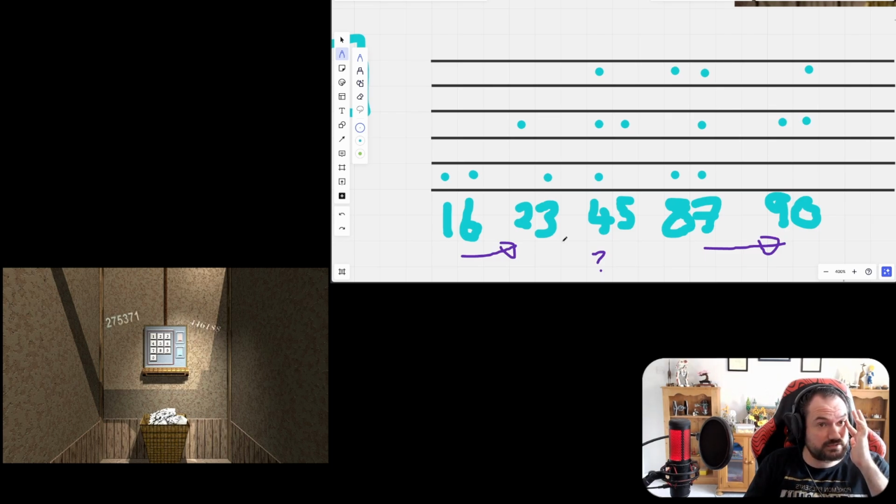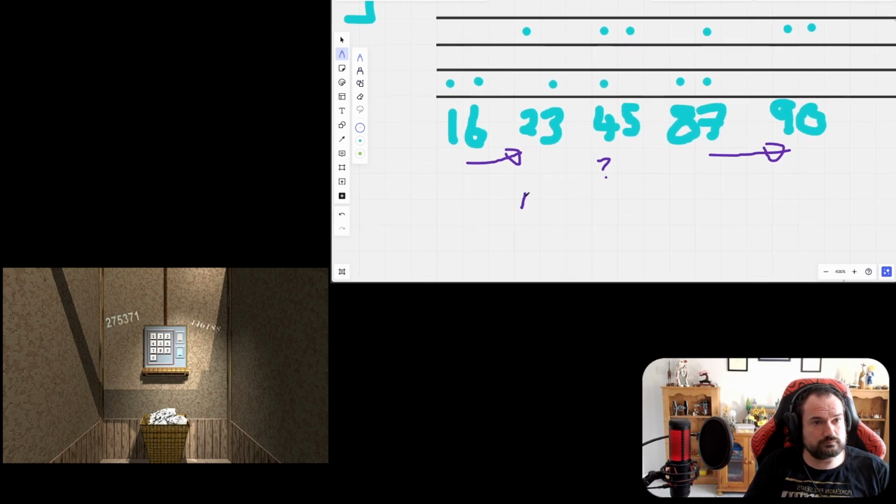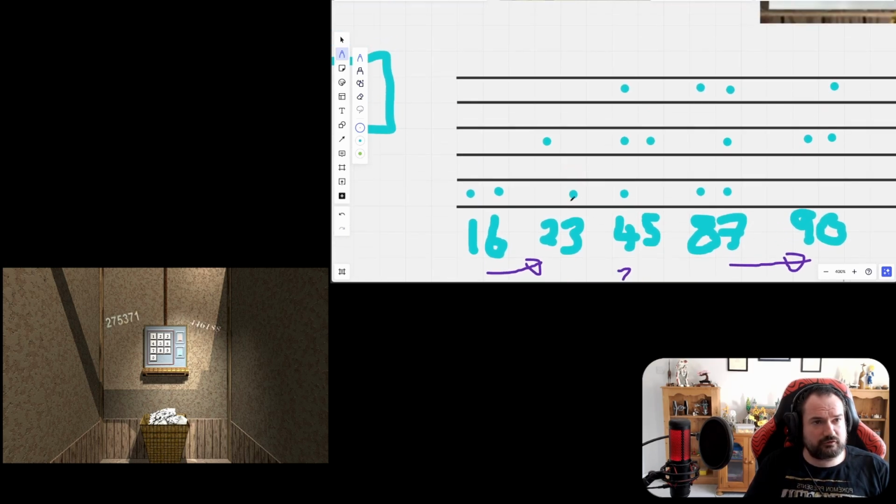If that is the units column. So is it a base 7 numbering system? Like, that's possible if this is the units column. So let me think. If we were adding up 7s, do we get to 87 eventually?